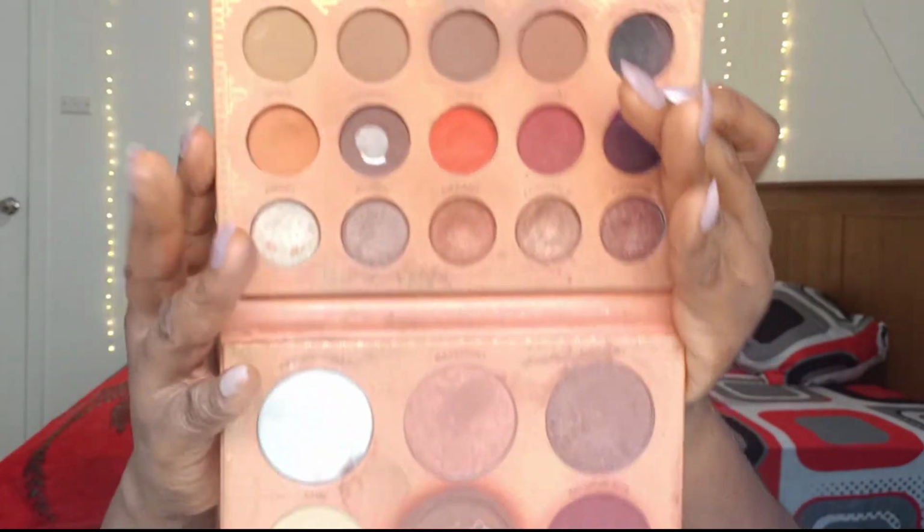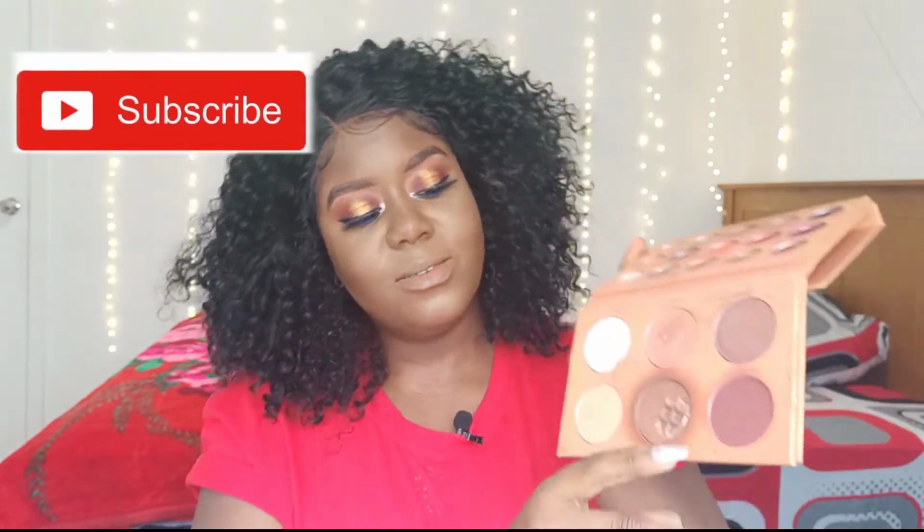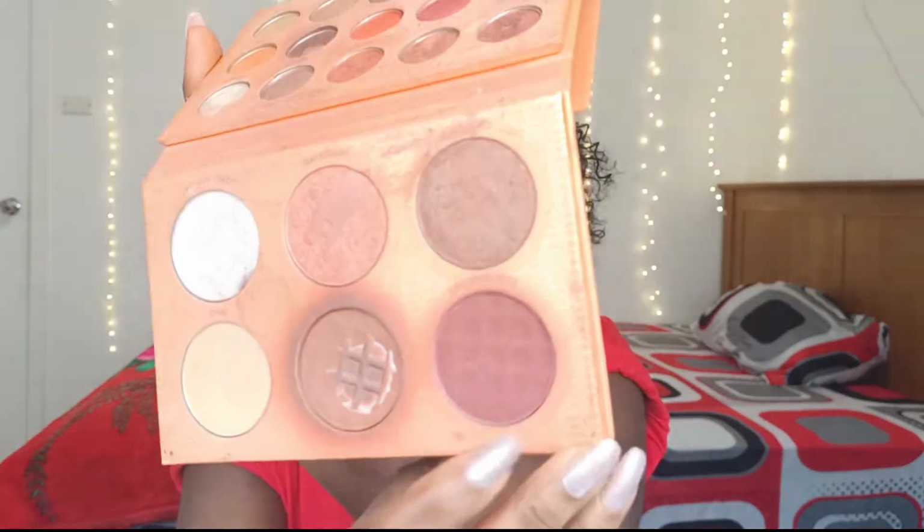I'm going to use this Itsmyrayeraye X Bhcosmetics palette. I've been using this palette for like forever. I've even hit pan in some of the eyeshadows and this contour shade here, but I'm going to use this as both bronzer and what do you call the other one? Blush.